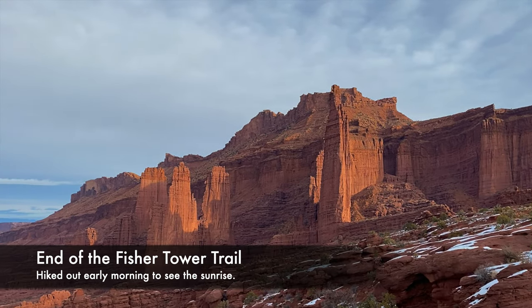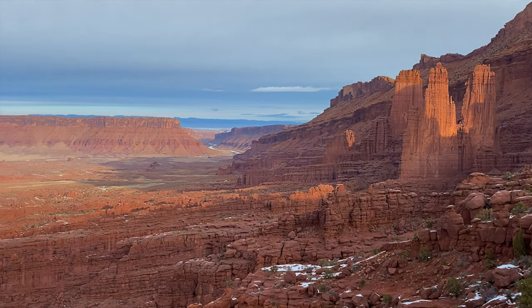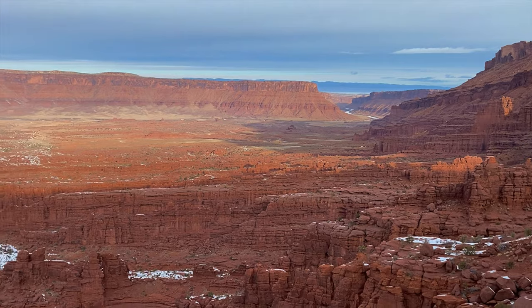Well, here's the view from the end of Fisher Tower Trail. 2.2 miles one way. There's the Colorado River. Our van in the foreground there, that little silver speck.